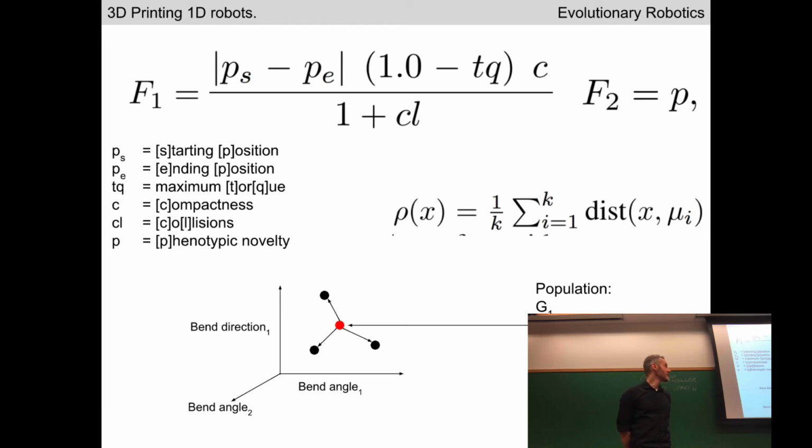Exactly. So this naive way of defining the archive is not perfect, right? It's an estimate of novelty. So what you just said, something that has the opposite order would get an artificially inflated novelty measure. Absolutely.